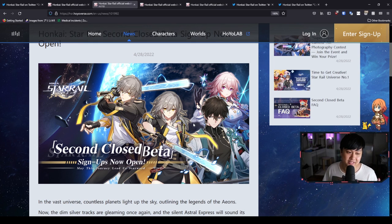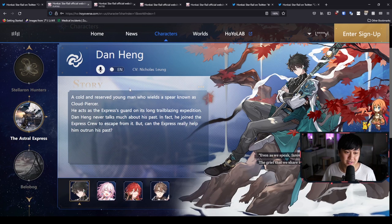All I can say is that these travelers, these trailblazers, they're looking dank. And so I believe in CBT 1, there was the male trailblazer, but in this CBT, I'm hoping that we're going to be able to play the female one as well. However, this female trailblazer is not the only new character in the game.